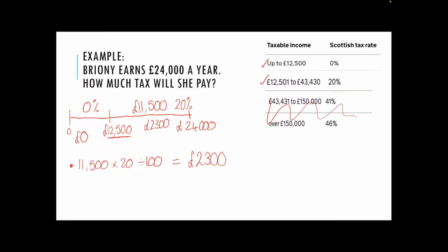So we see she's not paying 20% of her full salary. It's only that second bracket there, the 12,500 up to £24,000. We would then add up all of the different brackets, but because the only other bracket in this case is 0, the only tax that she pays is going to be £2,300 over the year.